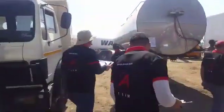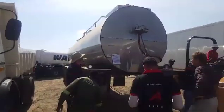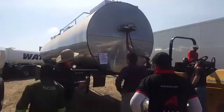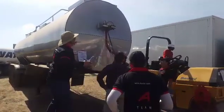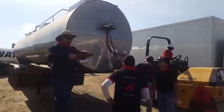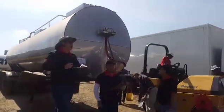Lot number 112. We've got this triaxle Henrik. It's a milk tanker. Right, we've got the milk tanker over here. Triaxle tanker. How much for the stainless steel tanker? What have I got? 100 grand I got here. 110 now.